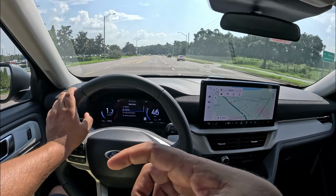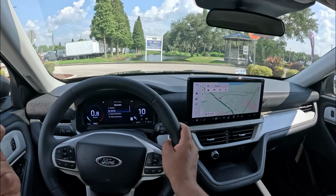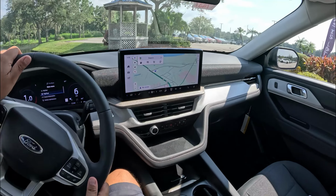But let me know, guys, what you think of this 2025 Ford Explorer. I really like it. Definitely an improvement. The drive experience is improved quite a bit, much more refined, quiet, smooth. And the interior just feels much better in quality. I'll be honest with you, a much better improvement. I might do another review driving back to back this new and the older Explorer once I get an ST model or an ST Line coming in.